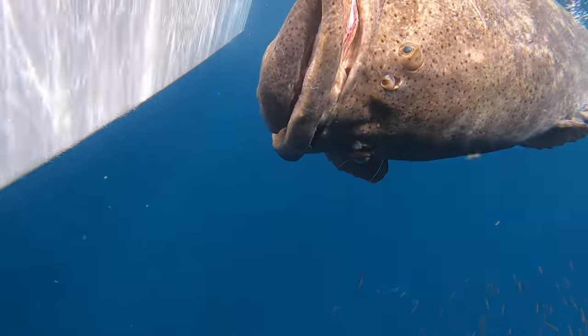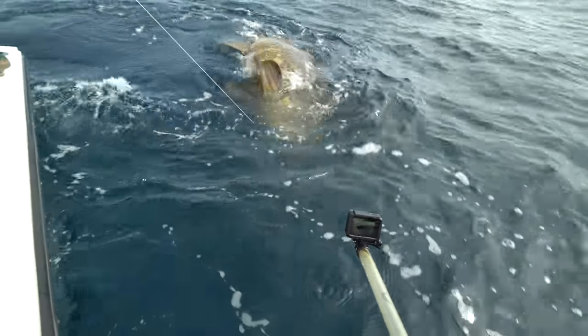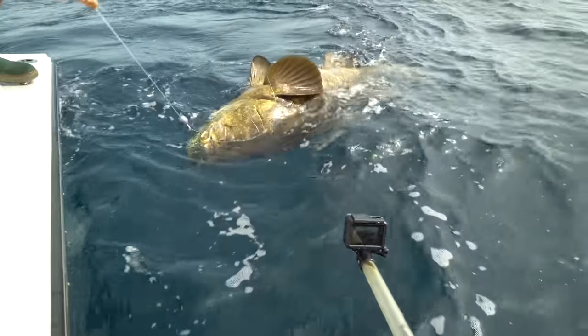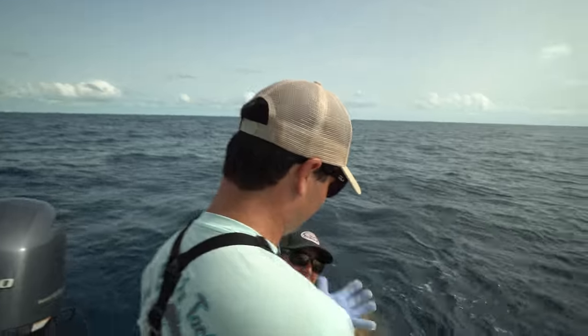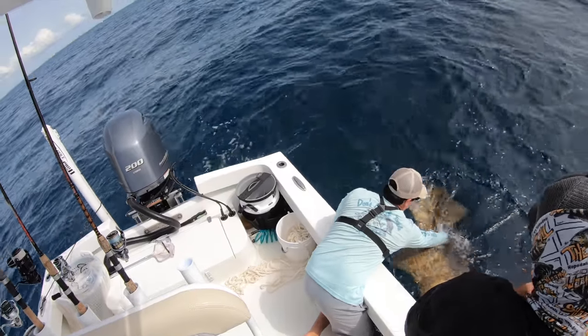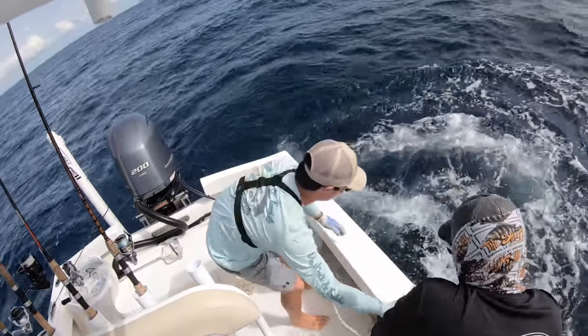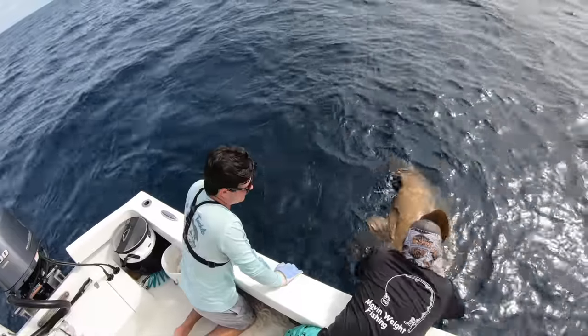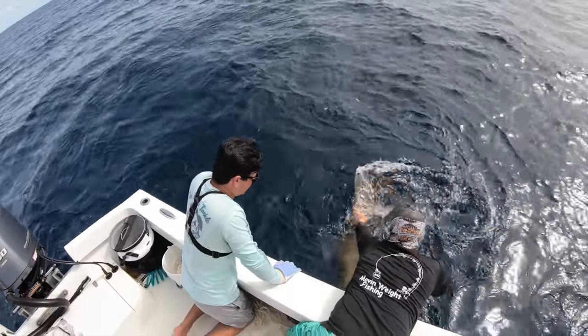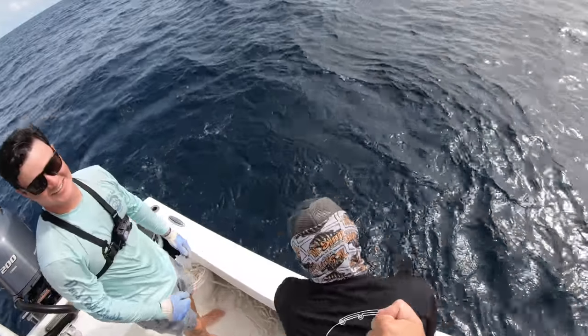Wow, dude. Bro, look at all the baits on him. That's a giant. That's like a 350-pounder, probably. 400-pounder. Hey, Justin, you got it. Killed it, dude. Yeah, you smoked him. Let's go. The other side of the tail. Oh my god. See you, Big Bertha. Justin, that was insane.